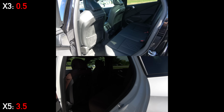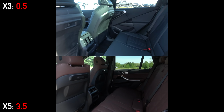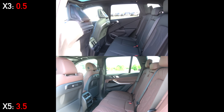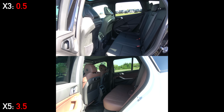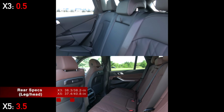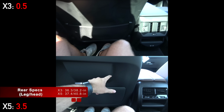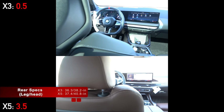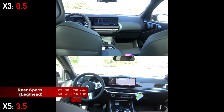Now it's time to head for the back seats and check out what we have. The first criteria is space, where you might be surprised to learn that the X3 and X5 are very close on legroom measurements. Even if legroom is too similar to score a point, the X5 does have 6.5% more headroom, which is important if you have adults in the back often.